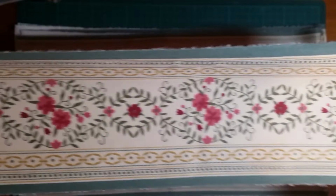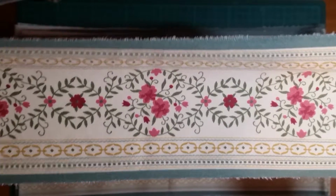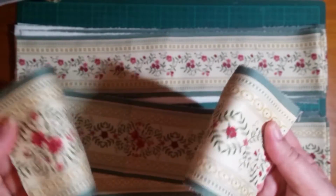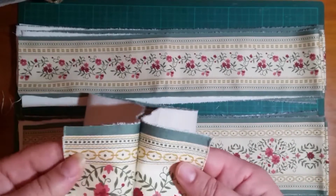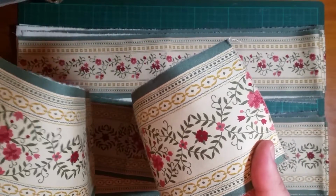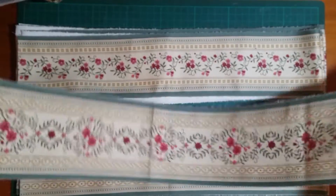It doesn't smell bad, but if you're a fabric lover like me, you know, old fabric that has been locked away in a cupboard for years and years has a particular old fabric smell. And they all smell the same. So yeah, it does have old fabric smell. Not too bad unless you put it right up to your nose. Like I can't smell it from here.